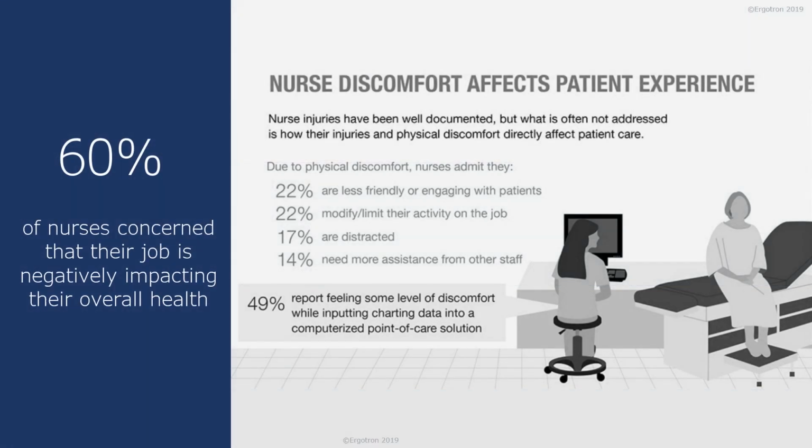So to summarize a couple thoughts here, less time is spent moving and handling patients, but it is high strain. A lot more time is spent on documentation and working with the EMRs, and this is perceived as less strenuous. But half of the nurses in one large survey reported experiencing discomfort while doing data entry, such as wrist, neck, and back pain. This is how and where cumulative trauma disorders build and show up. 60% of nurses are concerned that their job is negatively impacting their overall health, and 44% of the nurses surveyed admittedly report that they are less friendly or engaging with patients and modify or limit their activity on the job.